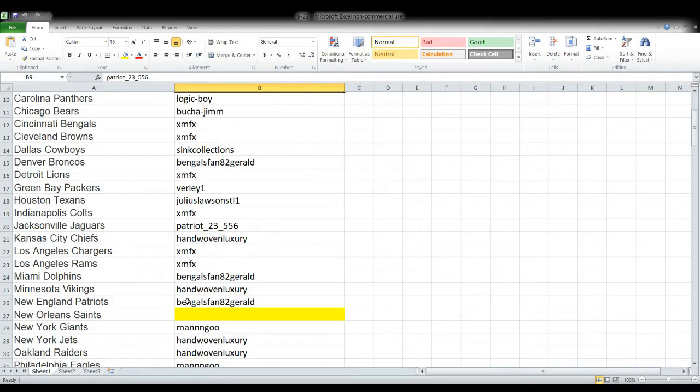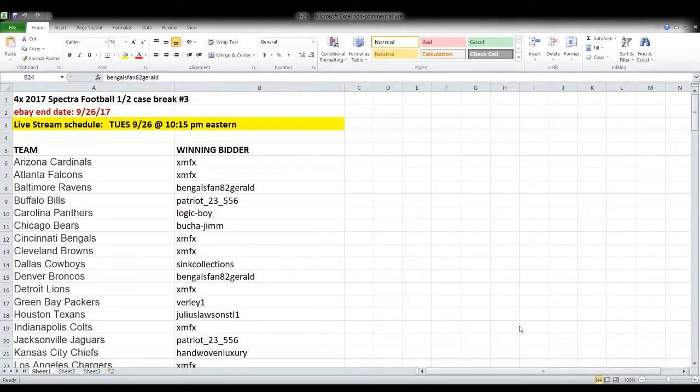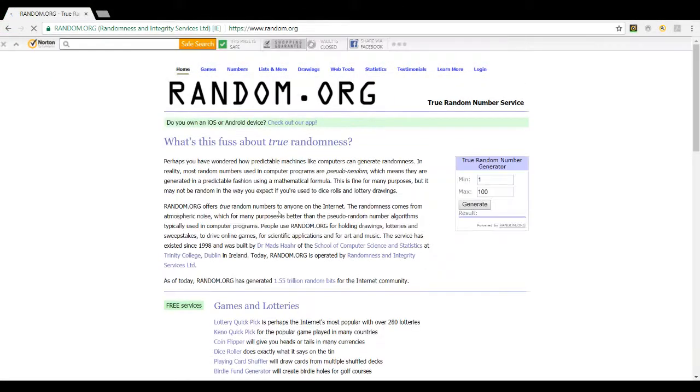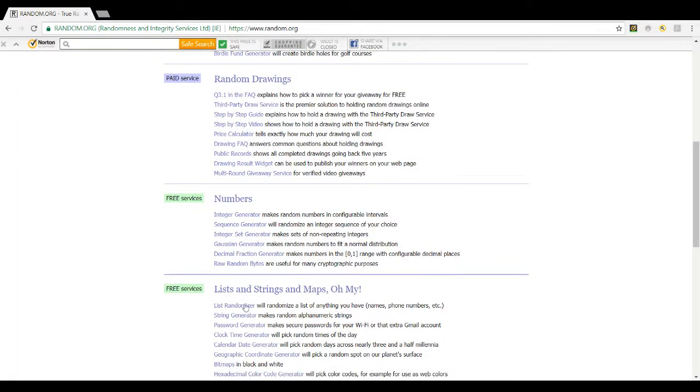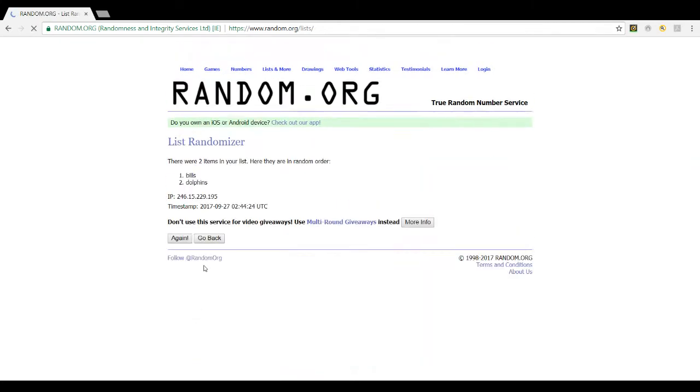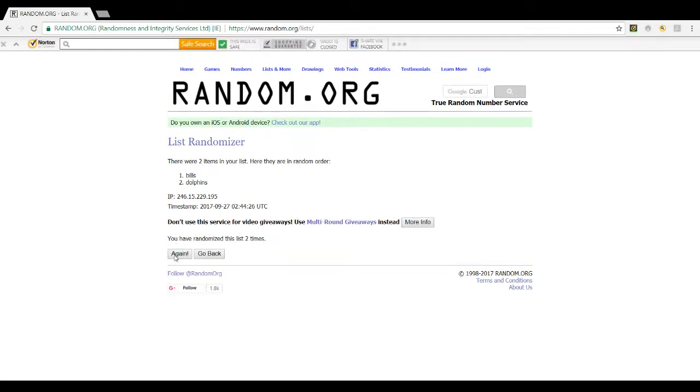So our Bills, right here, Patriot 23,556. And our Dolphins, Bengals fan 82 Gerald. So we do have 2 different team owners. So we're going to buzz on over here and get this taken care of. And good luck to you both as we get ready to figure out where this is going to go. And again, 3rd random. So first 2, doesn't matter what it says, only the 3rd one counts. So there's number 1. Here goes number 2. Here is the 3rd and final, and there you will see we've randomized 3 times our date and time stamp, and it is headed to the Buffalo Bills.